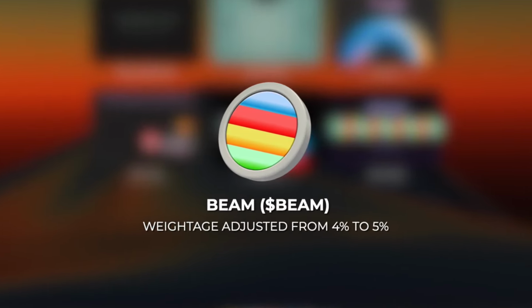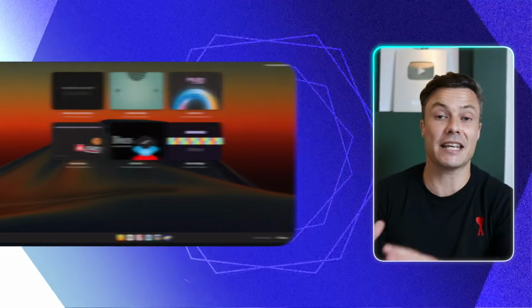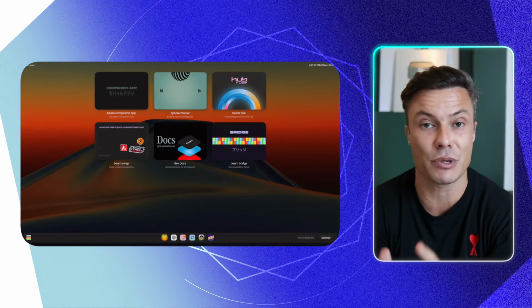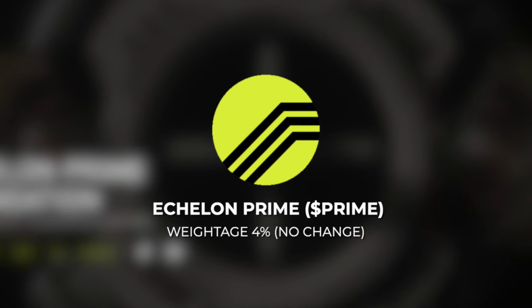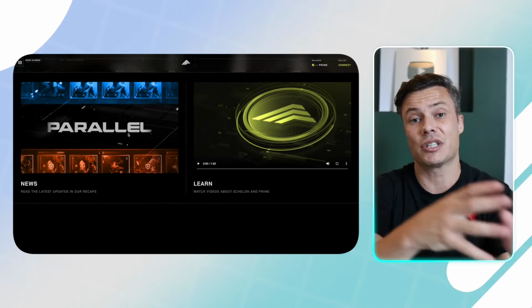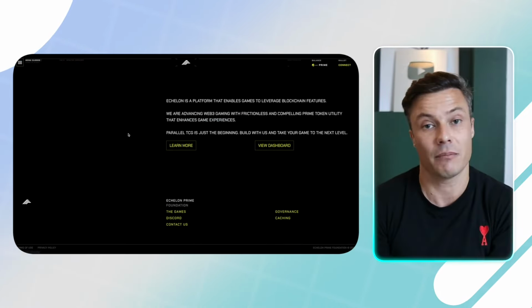Also, with recent moves in gaming, lots more hype and excitement, I added a little bit more to Beam. I've now got 5% in Beam. Again, it gives me exposure to the gaming ecosystem without necessarily having the risk of being invested in individual games. I also continue to hold 4% in Echelon Prime, also linking AI agents together with gaming. This is an incredibly important thing. Now, those gaming projects that I've mentioned so far are all ecosystem projects. They don't tend to have very small market caps, but they have good exposure to gaming as a narrative.